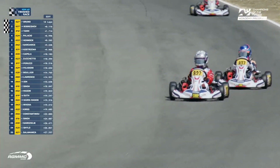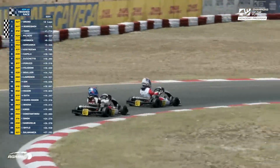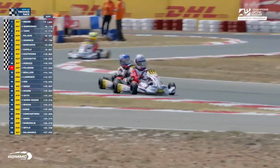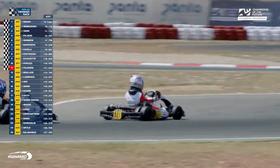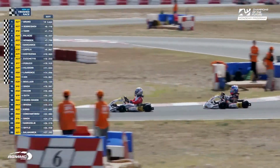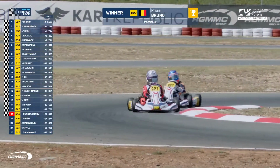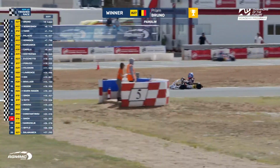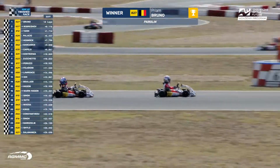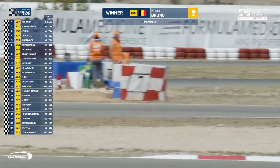A superb drive for Bruno Priam in the Mini 60 final. Both of them breaking away all the way throughout that race. Bobachov, despite his best efforts on that final lap, was not able to contend with the defensive driving from Bruno Priam. It wasn't too much defensive driving, it was just right. The perfect amount he needed to take the win here at Valencia for round 2. That is maximum points then for Bruno Priam.